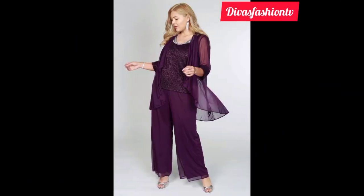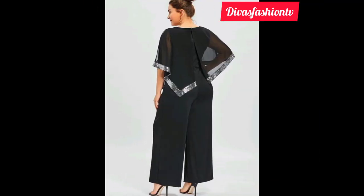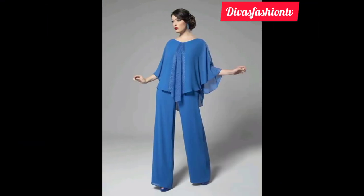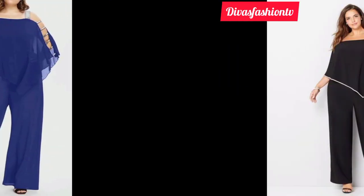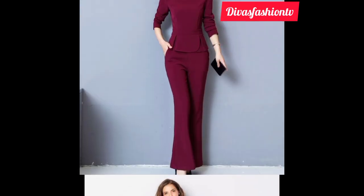So in today's episode, I've carefully selected chiffon sets of two-piece and three-piece as well. These are comfortable-fit and elegant outfits that are easy to wear for any outing. It is very, very comfortable. It is breezy and it's easy to wear. It can be worn on heels, low shoes, and flat slippers, and still look classy and elegant.